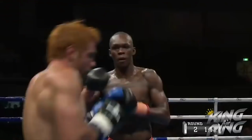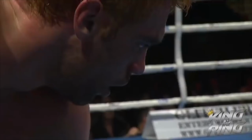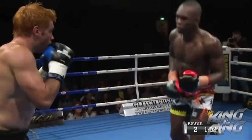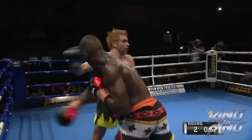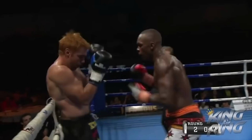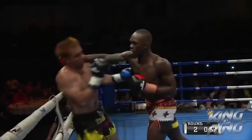And he goes down. Is it a count or is it a stoppage? How can he get up from that sustained punishment? It took four rounds to stop him in their last outing, but Adesanya is on fire. Just patience now needed from Adesanya. Lands the right hand again. Still throwing, Loudon. It's just beauty to watch, though.